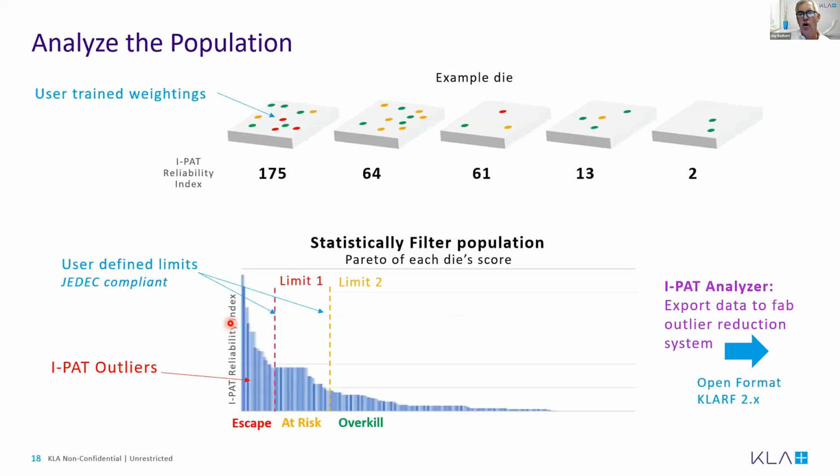When I look at the entire population, what we'll see is a distribution of die scores. Across the top here, you can see just 5 sample die. Here's one that's highly defective, lots of killer defects in it. We're going to score this one 175 using those weightings I just pointed out. Here's a die at 64 and 61. And on the other end down here, here's a really low defectivity die with only a score of 2.